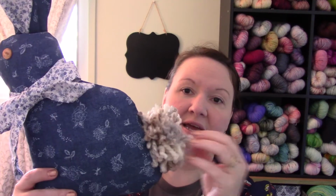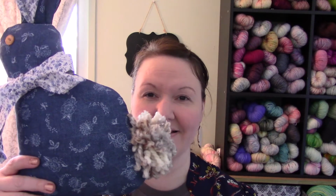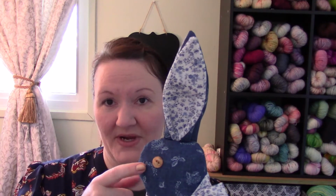But anyway, I had a little trouble making this tail because I am horrible at making pom-poms. In fact, that's why I was buying the faux fur pom-poms, because I don't know why, but I just stink at it. I cannot make good pom-poms. But anyway, thankfully it's a bunny tail. It does not have to look pretty, but it does kind of look cute. I did have a little trouble sewing on the button eyes. I had never done that before. I had to look up how to do that. But it turned out okay.